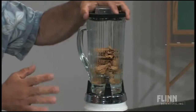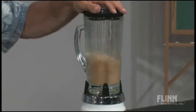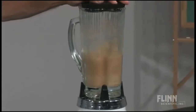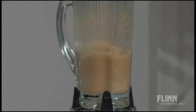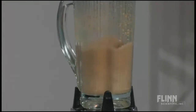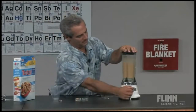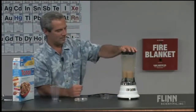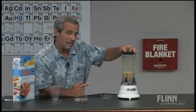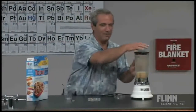Now I'm going to blend it for a little while. It's going to be rather noisy. So here we go. That's something you could call a cereal dilution. That's a joke, sorry. Anyway, bad joke.